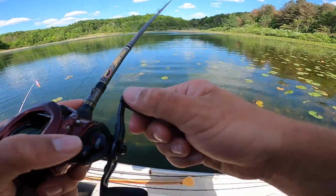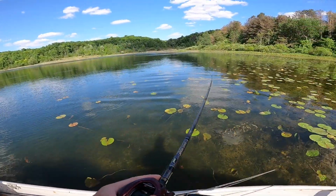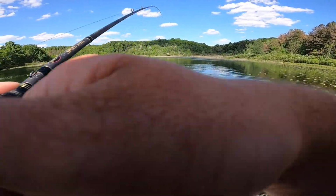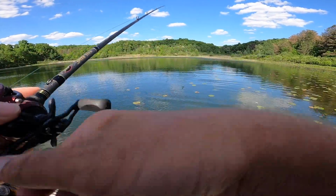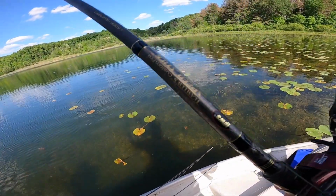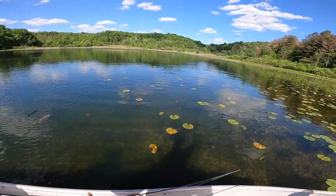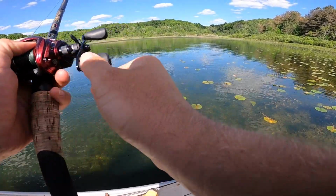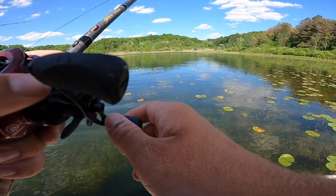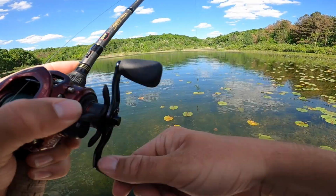Dang, there's a big one. There's a big one. See him? He's on that bed or something. I looked away. Is he still right there? Oh, yeah, there he is. Oh, my worm. You can cast on there. Yeah, see him now? Oh, yeah.